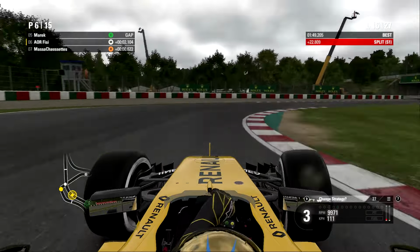Now he's saying it's another alternate strategy, so he's probably wanting me to get back on the intermediates again. This guy just ain't helping in the slightest, but I made a decision to stay out on the slick tires, just waiting for the track to dry up.